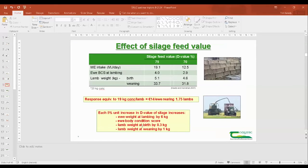So most of the sheep, and as Kathy showed in her slides, about 60% of sheep in Ireland are housed, and when they're housed, they're offered predominantly grass silage. This is one of a number of studies we've undertaken looking at the effect of silage feed value. This is D value, these figures should have been changed. That's a 75 D value silage, and this is a 66 D value silage. And as you can see, as you increase silage D value, you increased ME intake from 12 up to 19 megajoules.